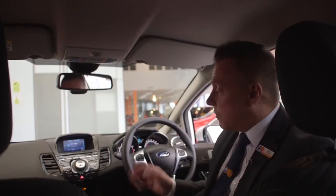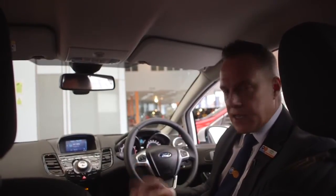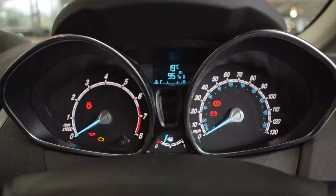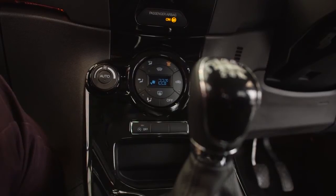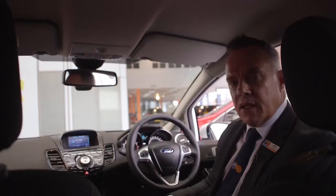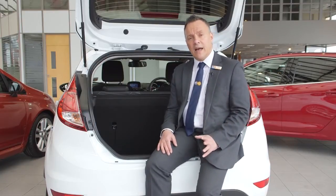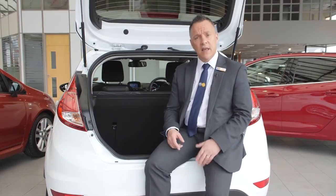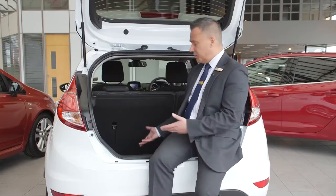I'm sat here in the Ford Fiesta, and the first thing that hits me is this striking interior. It really has got all the extras and the quality that you'd expect in some of the more prestigious marques like BMW, Mercedes, etc. Absolutely fantastic. One of the most popular questions I'm asked, not just about the Ford Fiesta, but any of the Superminis is, is the boot going to be big enough? But as you can see, there's plenty of room. I could probably get in here.